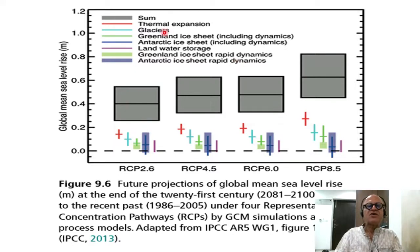So you can see that the contribution from thermal expansion is large, and other contributions are increasing over time, like the glaciers overall, and there are large uncertainties as well. So you can see the uncertainty bands here are fairly large. So, future projections of global mean sea level rise in meters at the end of the 21st century, which is 2081 to 2100, relative to the recent past of 1986 to 2005, under 4 representative concentration pathways shown here. Here is the global mean sea level rise in meters.